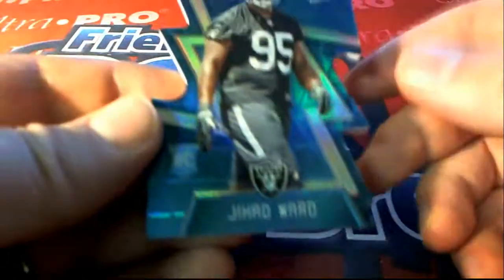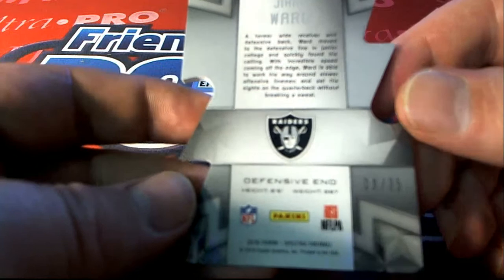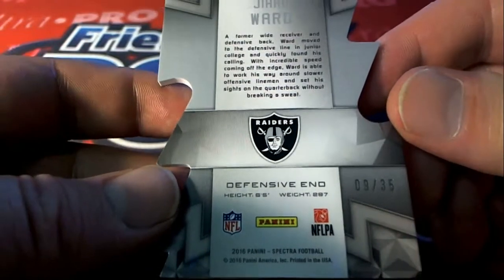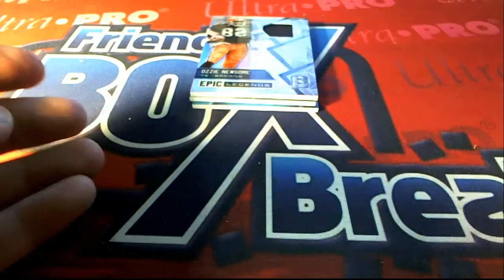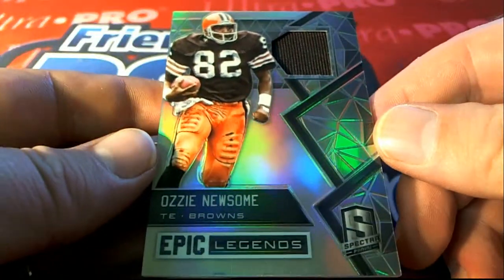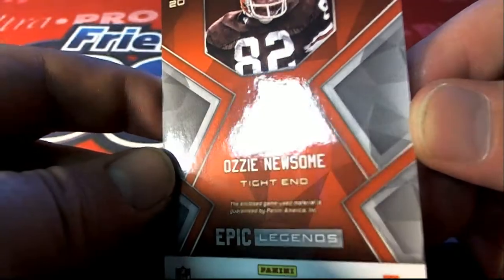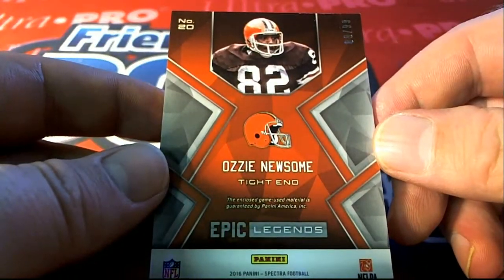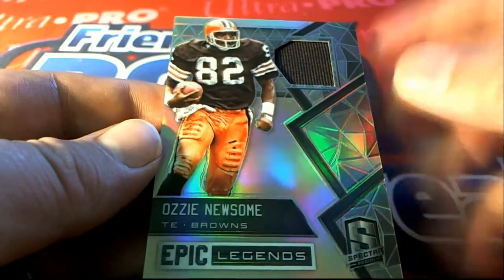Next up is Jihad Ward, right there for the Raiders. 9 of 35 right there, Oakland. And that's going to go out to Rescindo. Ozzie Newsome right there, Epic Legends for the Browns. 89 of 99, Cleveland. That'll go out to Robert S.